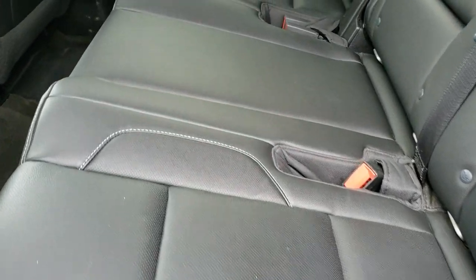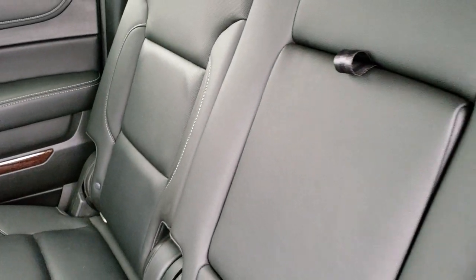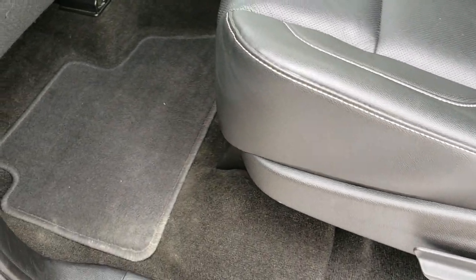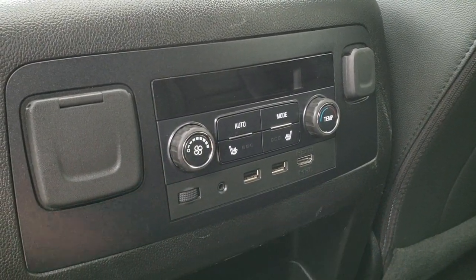Back seats are very clean. Second row, no rips or tears back here. Latch child safety system. The outboard seats are heated on this. Factory floor mats are out back here as well. And then you have a power point. I believe it's 110 volt, 150 watt. And then rear air, and there are your heated seat buttons.